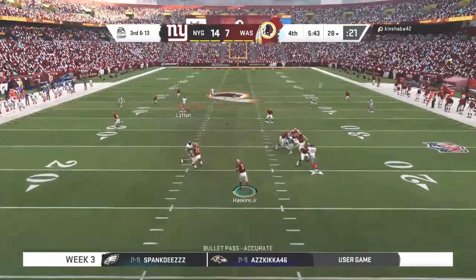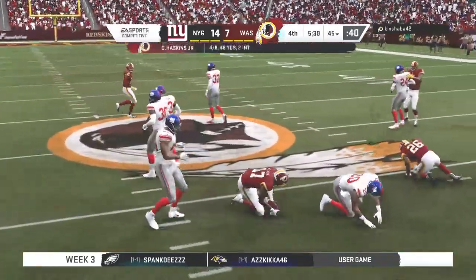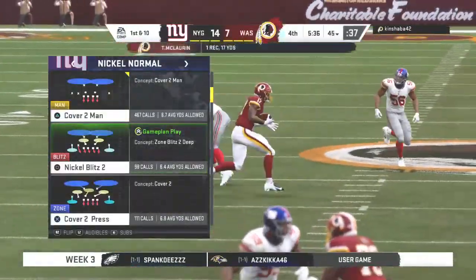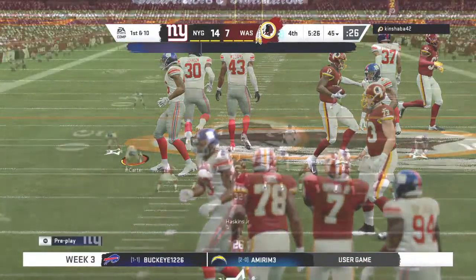Looking to throw, Haskins. And he finds McLaurin. And brought down, but not before reaching the 45-yard line. 17 yards that time and a Washington first.